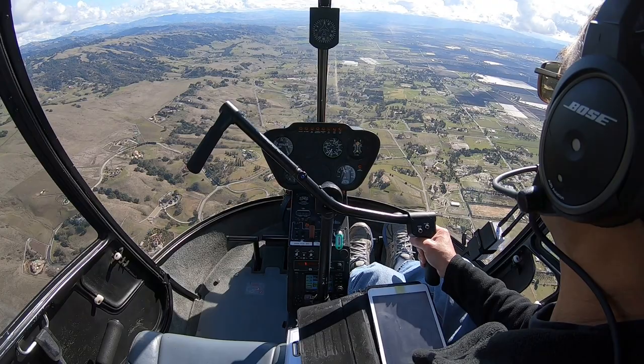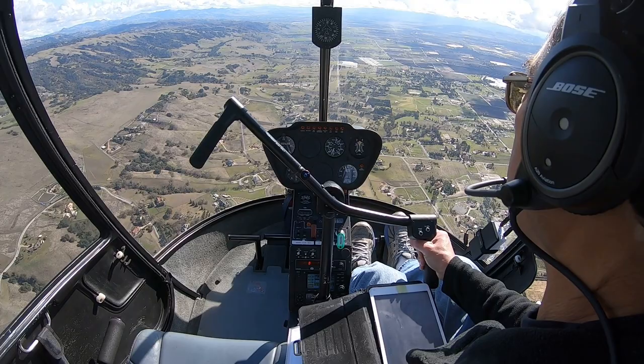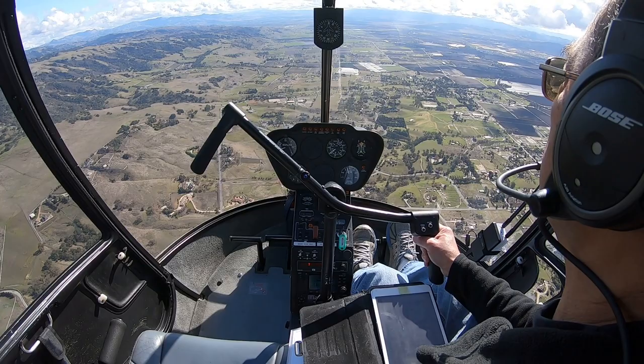Routine traffic, helicopter 62 Sierra Alpha, 2 miles to the southeast of the field at 2,400, transitioning to Hollister, San Martin. San Martin traffic, go around 32, right close traffic, San Martin. Traffic, 55 Charlie X-ray, taking 32 for straight out departure.